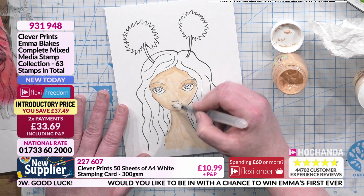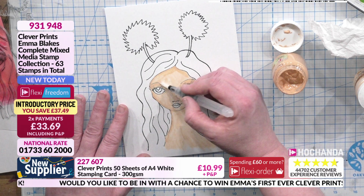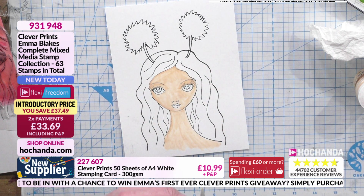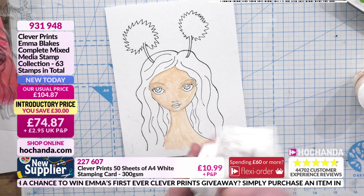Just going in with it. And it does dry, and then I usually go in with another layer after that, but just for this, I'm going to do it just to intensify it.